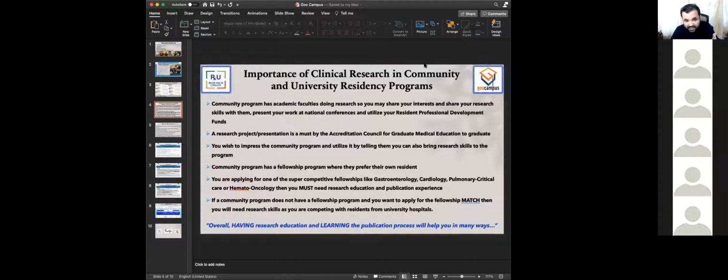You will have a dedicated research budget, resident development fund, even in a community program, even in a university program. The only difference between a community program and a university program is that the community program will have data and resources to work on it, even funding, but they don't have statisticians and a dedicated biostat or epidemiology department to help you. Compared to that, a university program has not only data, but also all that sophisticated support for their residents and fellows while they're doing any research.